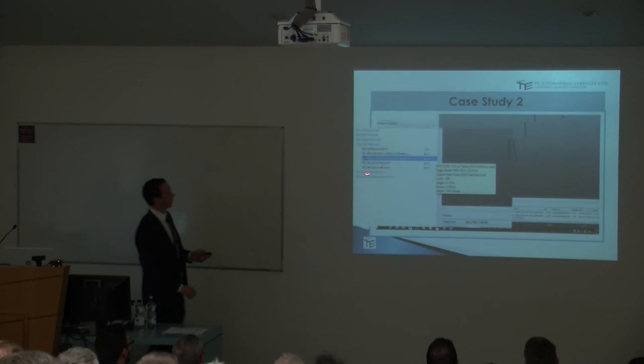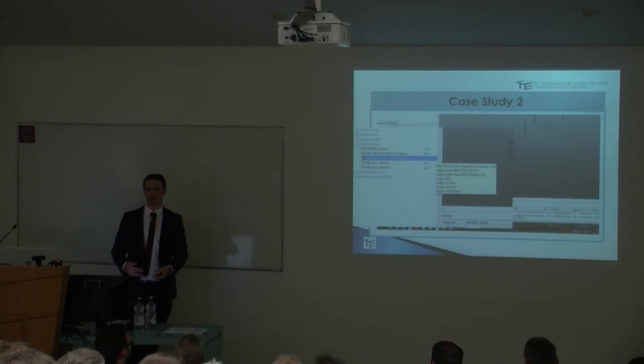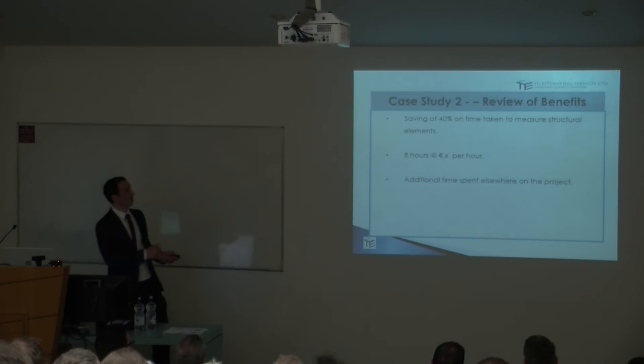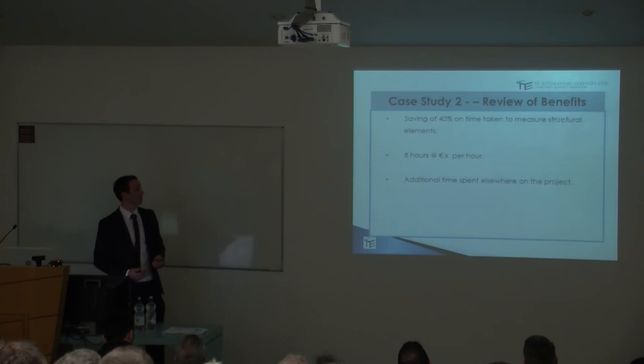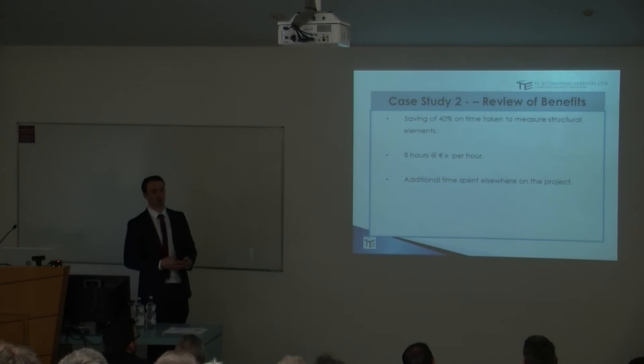And now I've sorted again through my model map. So now, with a bit of manipulation of the information, I know the number of columns, I know the length of them, I know the type, I know the volume, I know the area, and I know the weight. And that's probably taken me 15 minutes. So I've taken off the entire structure that would have taken in 2D probably 4 hours in less than an hour in that instance. So I think overall, you know, it took me 40% less time to take off the structure. So that's, you know, 8 hours at whatever your charge out rate is. So I can spend that additional time either looking at constructability, looking at program, looking at procurement, or as a client saving.